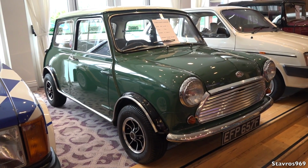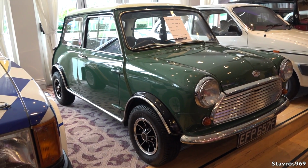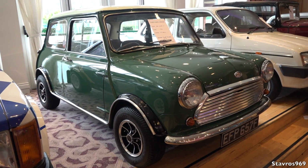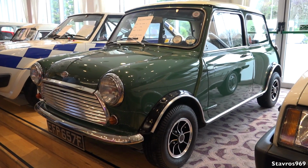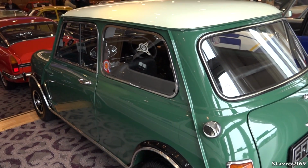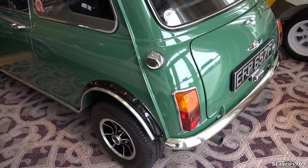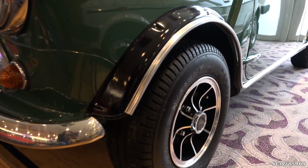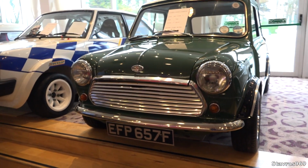Then we're into the Morris Cooper S, 1968. Again, owned by an enthusiast who knows his minis, Mr. Wesley Wells. And this car, yes, I would take this car home. I would like to take this car home. Almond green with the snowberry white roof and the period Dunlop alloys on it and the small wheel arches. Beautiful car. No faults with this car anywhere. You will not fault this car.